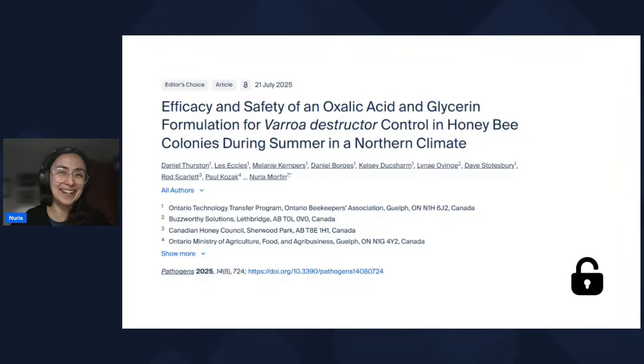And on a rainy day, you can have a lot of fun seeing some of the details and things that happened throughout this study. But today I will summarize the findings and some of the things that are relevant from a practical point of view and management for Varroa control using this oxalic acid and glycerin formulation.